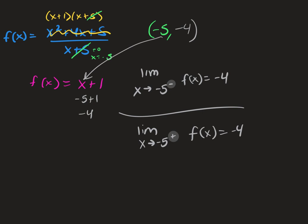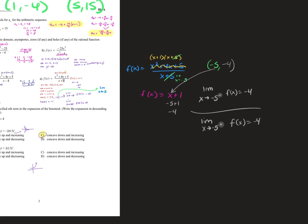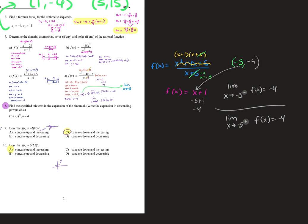So that question's worth 4. I gave 2 to each of those blanks, I think. Questions on any of the other rational function stuff?